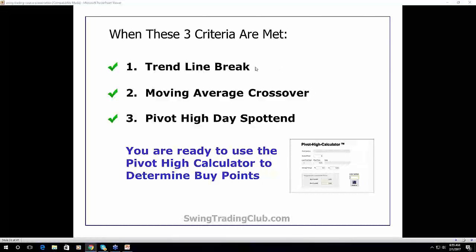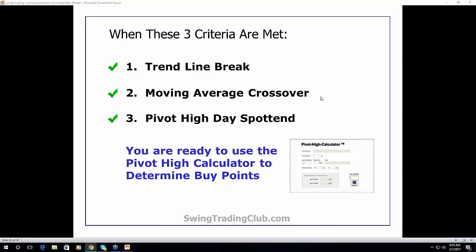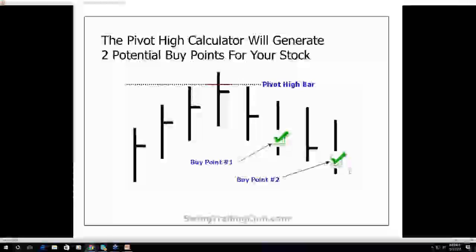We're looking for a trendline break. We're looking for a moving average crossover, right? Real basic stuff. Pivot high day spotted. I showed you, I got a spelling error. I showed you how we find that 4-1 pivot. And then once we have these 3 criteria in a stock, we're ready to jump over and use the pivot high calculator. That's going to tell us exactly our buy points.